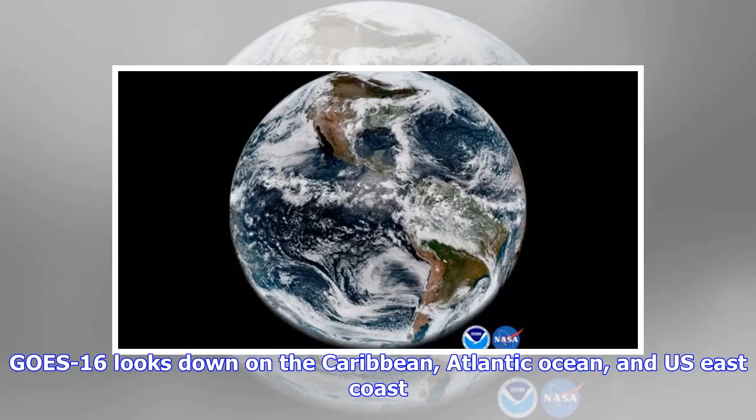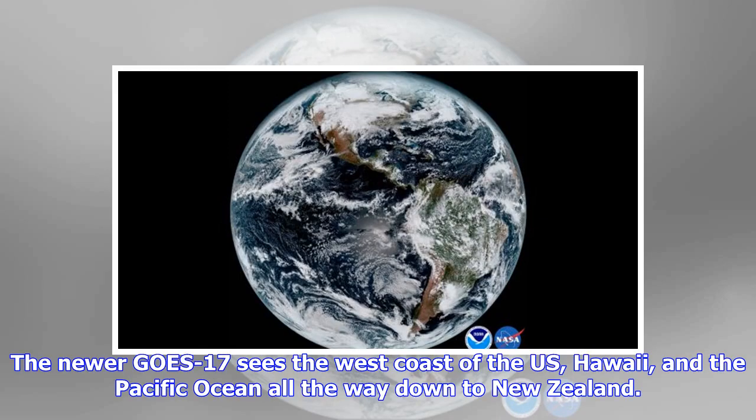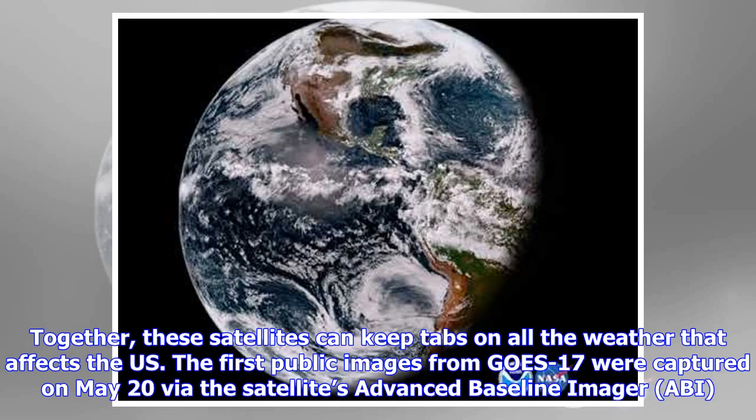GOES 16 looks down on the Caribbean, Atlantic Ocean, and U.S. East Coast. The newer GOES 17 sees the west coast of the U.S., Hawaii, and the Pacific Ocean all the way down to New Zealand. Together, these satellites can keep tabs on all the weather that affects the U.S.